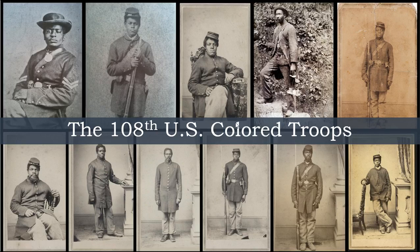The 108th U.S. Colored Troops, or USCT, served as the prison guards at the prison barracks from September 1864 until May 1865. The longest tenured guards during the war, the regiment's officers were white, while the enlisted were largely former slaves and freemen from the state of Kentucky. A little bit of history on the 108th USCT. They were originally organized at Louisville, Kentucky on June 20th, 1864. They served garrison and guard duty at various points in Kentucky.